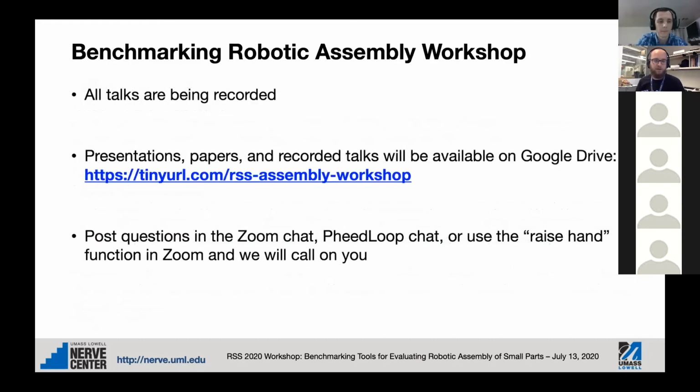Now, all talks today are going to be recorded, and we're going to host them on our publicly facing Google Drive folder that's available at the tiny URL on the screen. It's also linked from the workshop website, and also contained in that folder, over the next couple of days, we will have gathered the presentation files, submitted paper files, and videos of the recorded talks, which will all be available there.